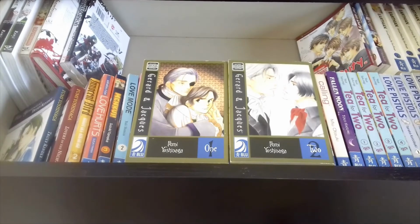And in the same vein, I've got Gérard and Jacques, volumes 1 and 2. I have not read these either. It's supposed to be very angsty and historical. I kind of want to read maybe all my historical works and do like a historical BL type reading, see what I can get from that. So yeah, I'm going to read these eventually at some point.